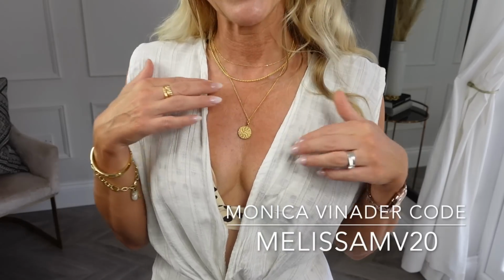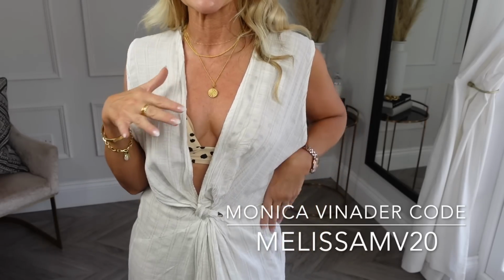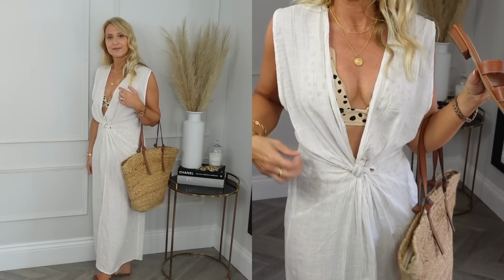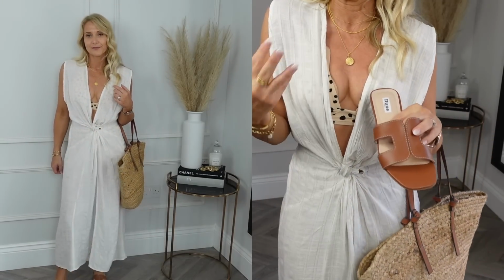Again, remembering to wear the jewellery in these scenarios because that's what adds to the whole look, as does the bag and the matching shoes. So this alone would not do anything, but this all together would look lovely.